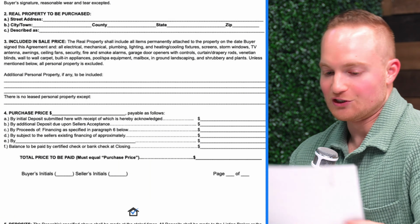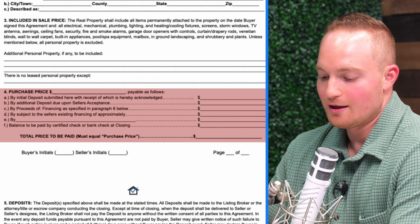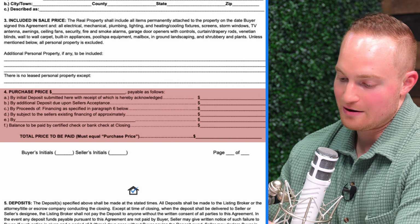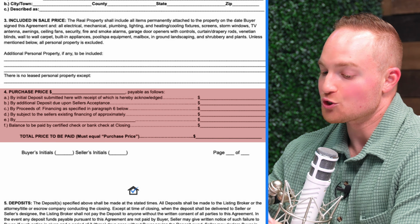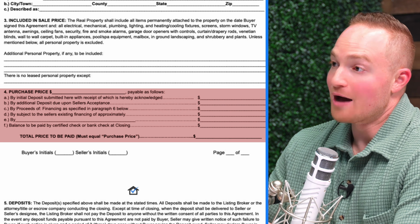So section 4 is really important. This is the purchase price. One of the most important elements of the purchase agreement is the purchase price. So you'd simply put the price there, and then the next lines are really how that purchase price will break down as far as when that amount is being paid.